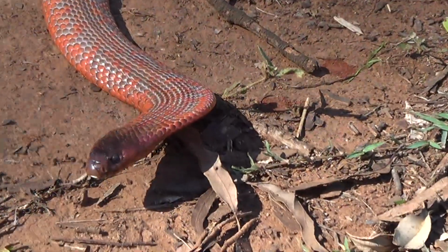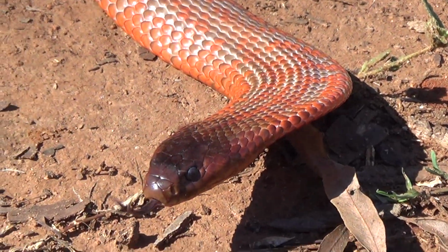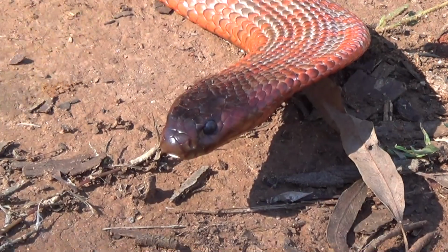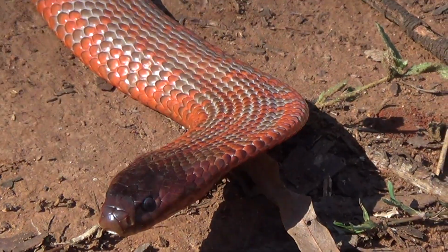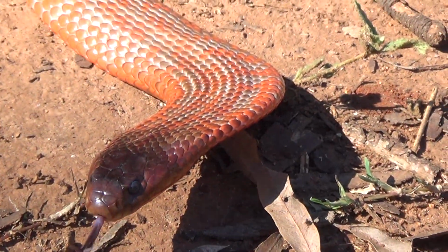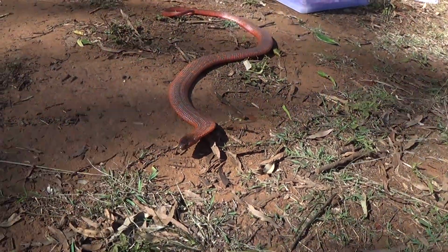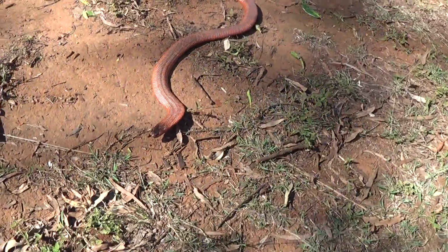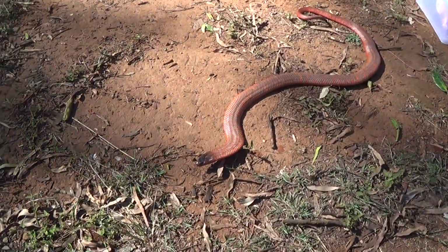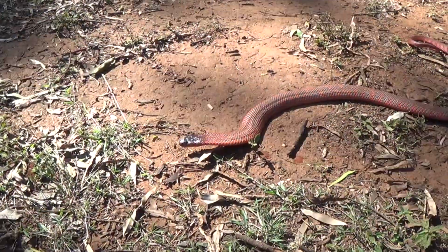A bit stirred up, but we're respecting his distance, being gentle, being slow, being calm. You should never strike them. If you respect the animals, they will always respect you. It's number one when you're dealing with any animal anywhere in the world. Respect and gentleness is the key to handling all animals in the world.